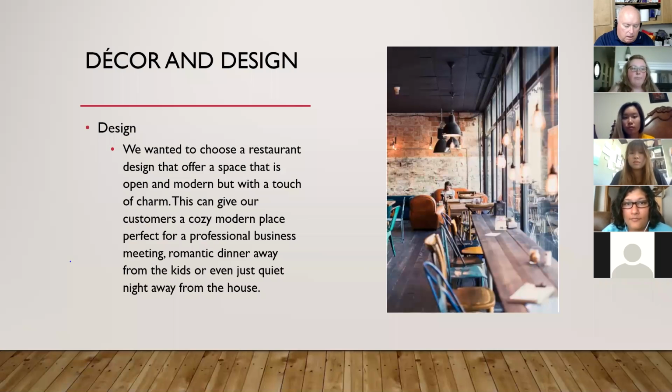Next slide. Thank you. I wanted to go with this design, and like Lucy and everyone had already said, this cozy, more modern touch of charm. As you can tell, there's a piano in the corner, and it goes over for all types of people. You can have a professional business meeting or a romantic dinner away from the kids, or even just a quiet night away from the house, or a ladies' night. It reaches to everything. And so I really like the idea of this modern cozy coffee house theme.